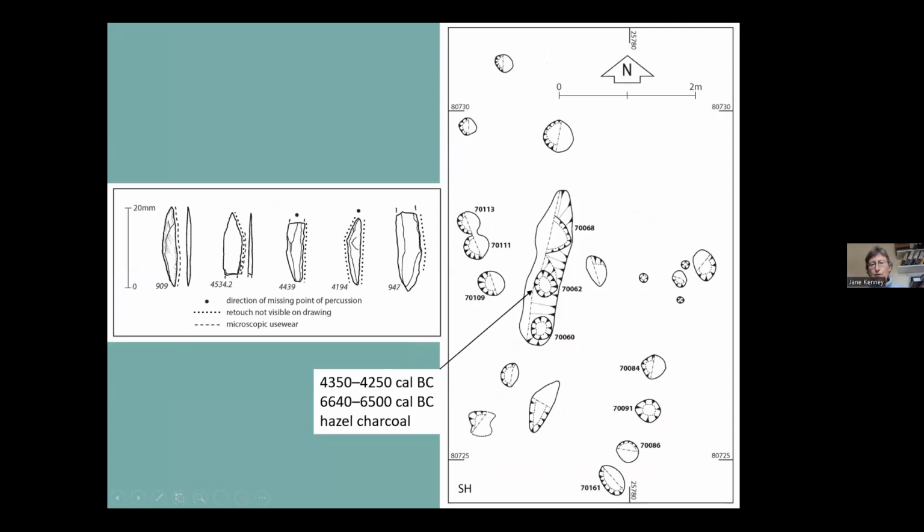But we did get one group of post holes. We were really struggling to get dates from these post holes, but we did manage to get 2 Mesolithic radiocarbon dates from one of the post holes in the middle. Unfortunately, the 2 dates are completely different, so very late Mesolithic and somewhat earlier. So I can't really use those to prove that this was a Mesolithic structure, but it seems fairly likely that it was.